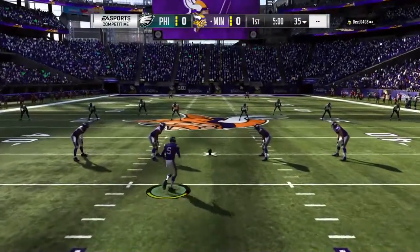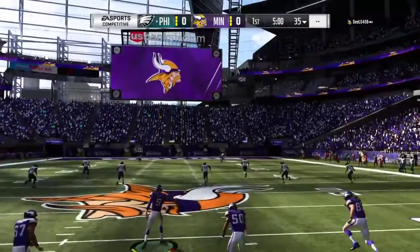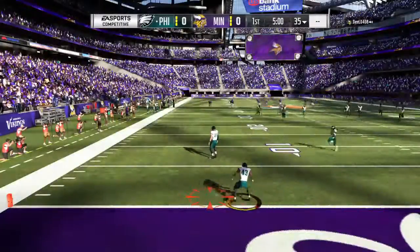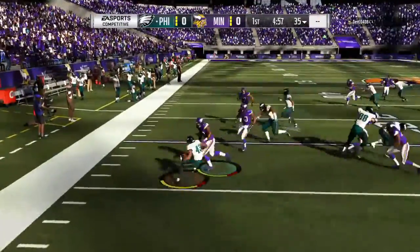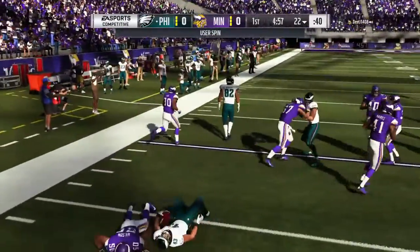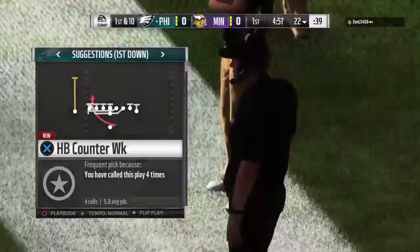Dan Bailey now to put the ball in the air, and we are underway from downtown Minneapolis. This will be taken in at the 1. And he'll get it up past the 20 to the 22-yard line.